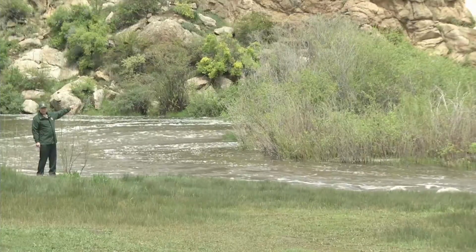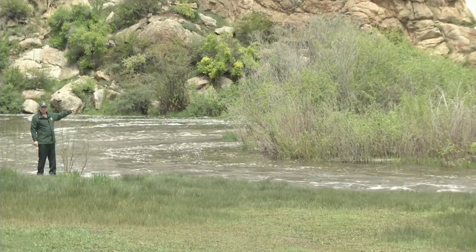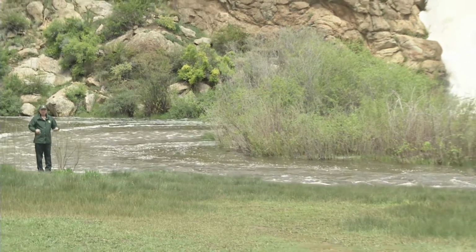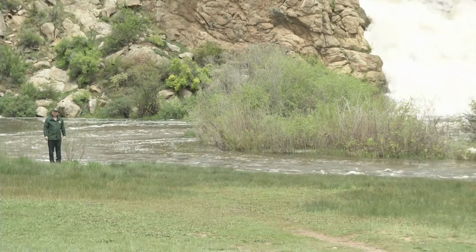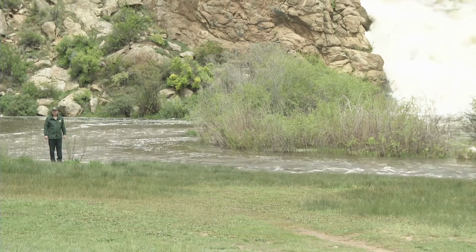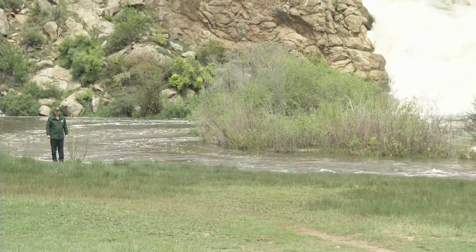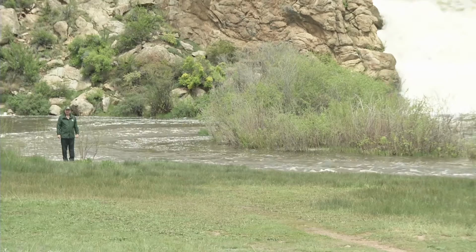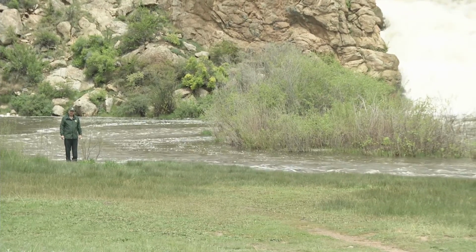This waterfall you see behind me is actually the spillway for a reservoir upstream. And as you move down through the South Platte system, we also have more reservoirs that are used for water supply, for agriculture, and especially for the cities of Denver and other municipalities along the Front Range.